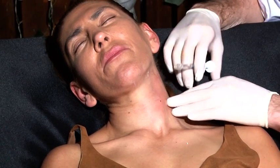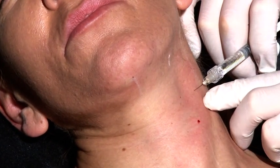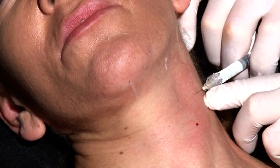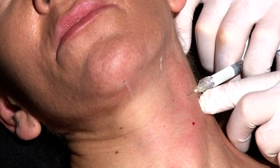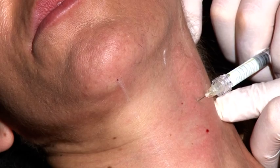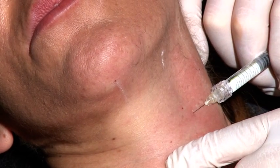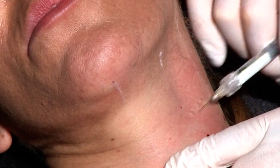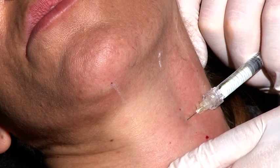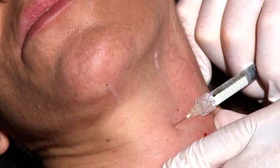Yeah. So I'm looking for the horizontal necklines, right? You can see them over here. You see that? So I go in with the needle, and I just give a little bleb, stretching the skin, giving small blebs until I see kind of a blanching effect in the skin. I'm following the horizontal necklines.